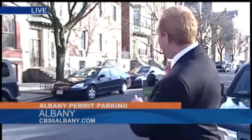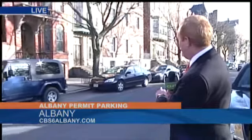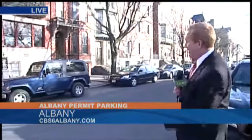We're up on Willett Street over by Washington Park, a distance away from the Empire State Plaza. The permit parking system is in effect until 6 o'clock, so we're just about 10 minutes past that. However, you can see that there are two cars right over here that have those visitor passes on them. A lot of people say they notice a good deal of them in the area. Permits, if you're a resident, by the way, Greg, are $25.